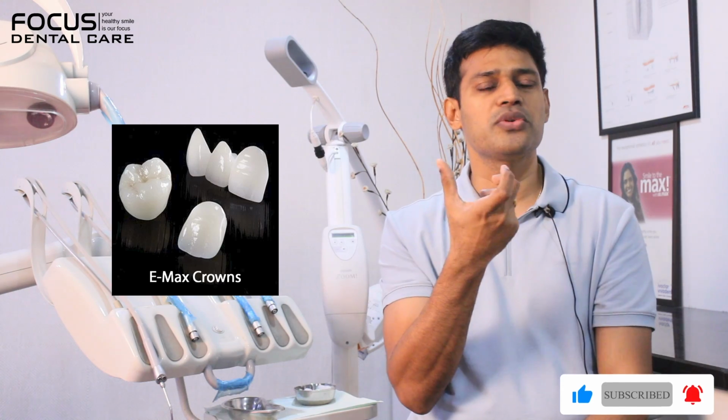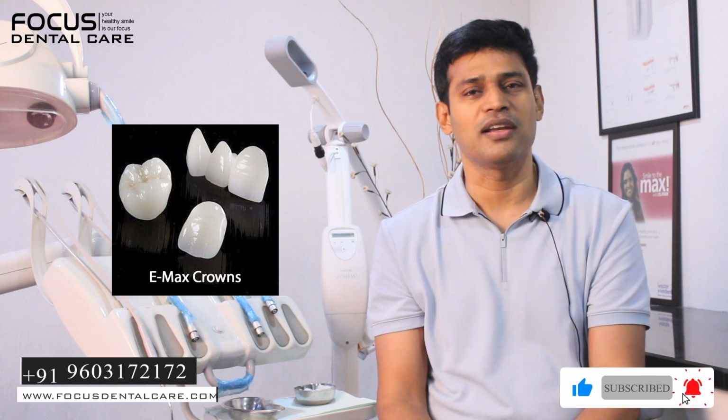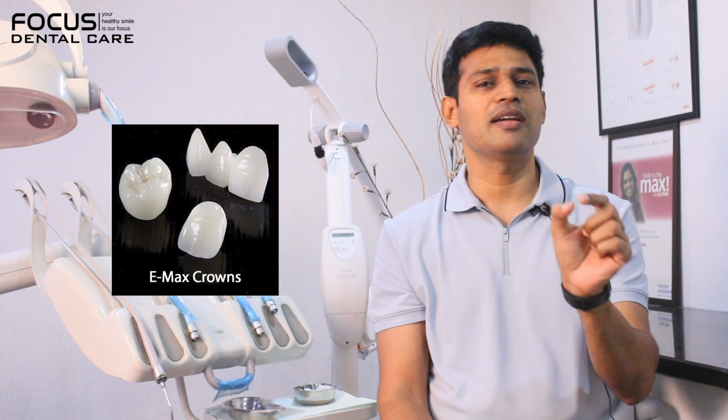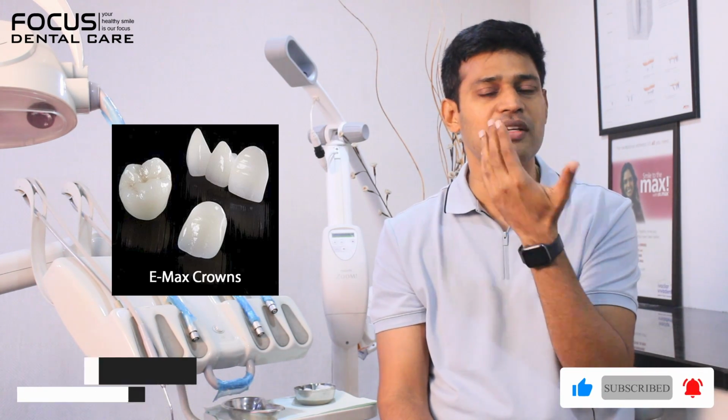And we normally use the Emax or the lithium disilicate crowns for the front anterior 6 or 8 teeth, depending upon the extension of the smile. Now, these can be mimicked exactly like a natural tooth. If suppose you have a missing tooth or a tooth which is root canal treated, the front one tooth, with an Emax crown, we can get exactly matched with the adjacent tooth because of the nature of the material, which is very translucent.